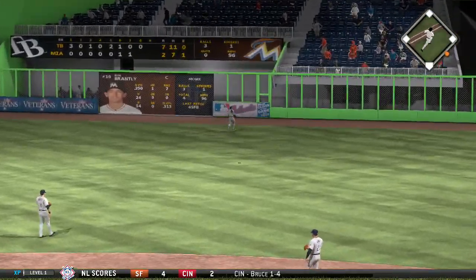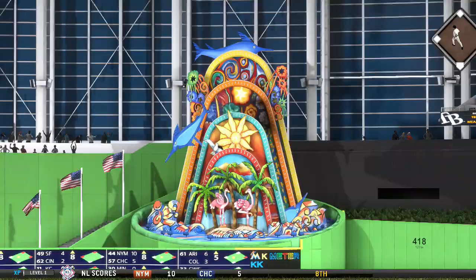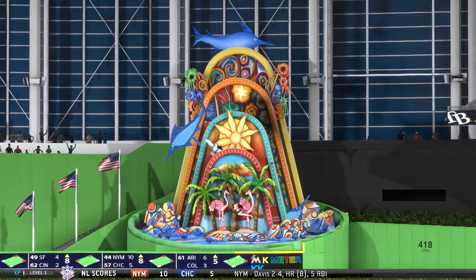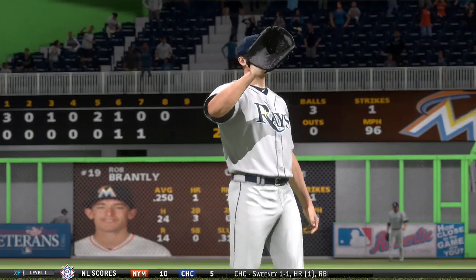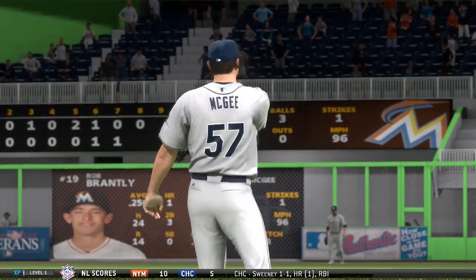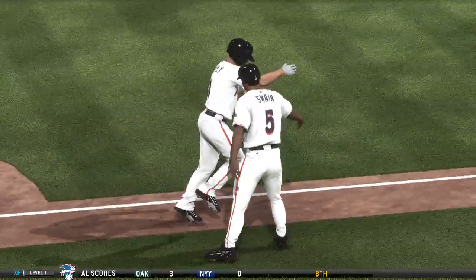Fastball, and he turns on one, sending it high and deep to right. And that will find the seats, a home run. A solo shot here to straightaway right field, as it's now a 7-3 game.